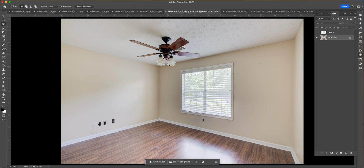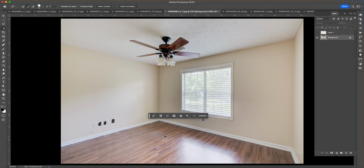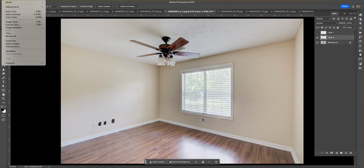And here's another way to select the floor. Sometimes you'll look at something like, you know what, there's a much easier way to select this. Boom. Hover over that. That is the quick selection tool. Very nice, right? Copy, paste.